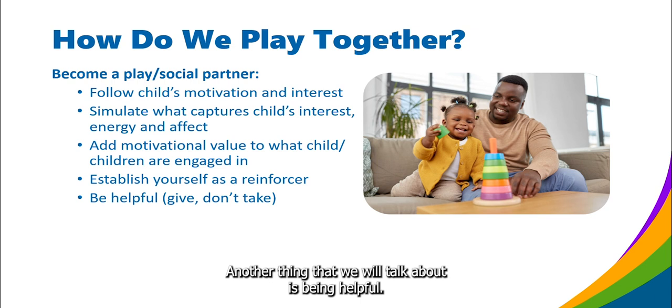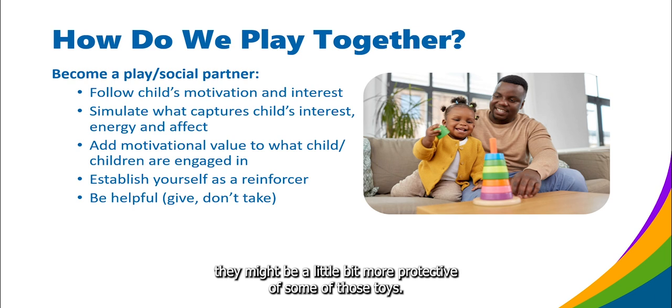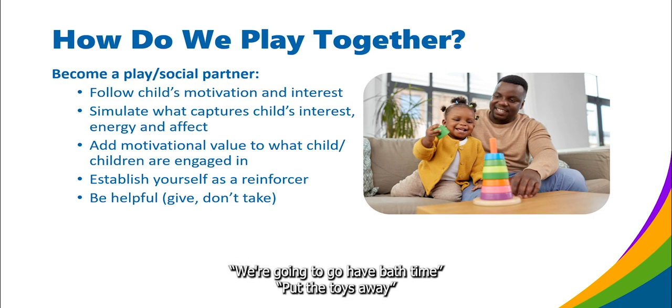Another thing that we will talk about is being helpful. So we call this the helper role. Give items, don't just take. So a lot of times we notice that as adults approach a child who's playing, they might turn their back. They might be a little bit more protective of some of those toys. And really, if you think about it, that could be because as adults, we're often going over to a child to clean up and tell them what we're going to do next. Clean up the toys, we're going to go have bath time.